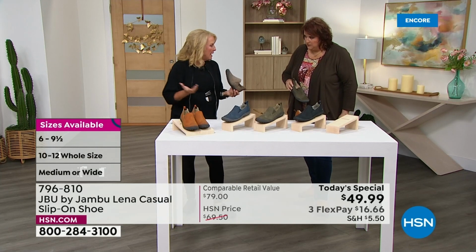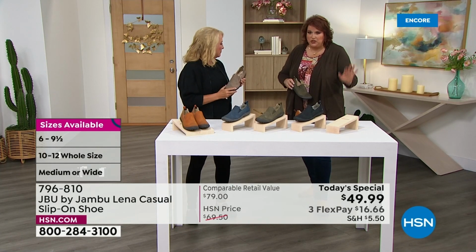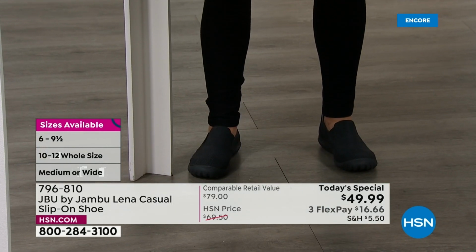I'm wearing a size 8 right now. Okay. So let's talk about sizing for everybody else. I'm going to talk about sizing too. Full disclosure, I have 11 on. I'm almost 6 feet tall. I have a size 11.